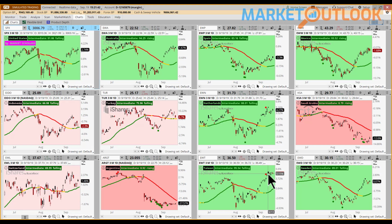So it could happen as soon as tomorrow under the right set of circumstances. So Taiwan is up there in that 95th percentile on the market forecast intermediate line, a very strong showing. All right, so let's go ahead and now talk about our trade application example.